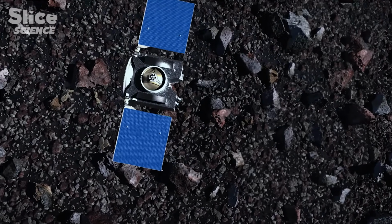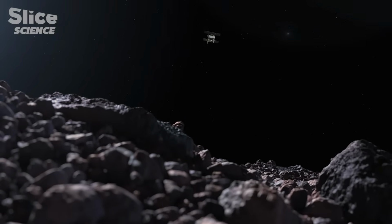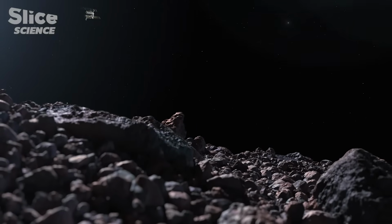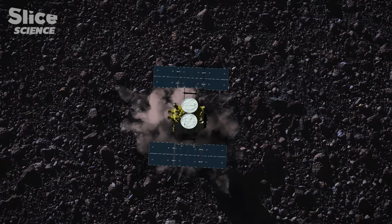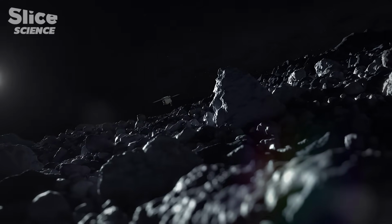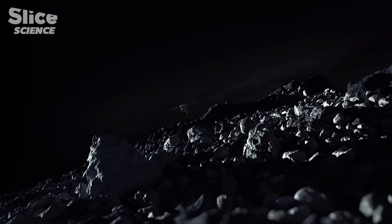These missions provide evidence that asteroids contain carbon elements and water, the essential ingredients for life. The water they hold is chemically closer to that of our oceans than that from most comets, suggesting that life on Earth came from asteroids rather than comets.